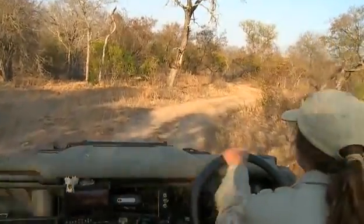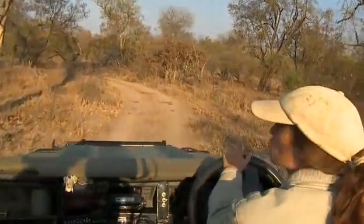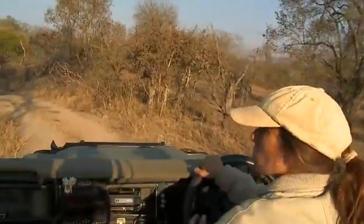And I know that Billy Joe, welcome to the Sunrise Safari, you wanted to know if you could age waterbuck by their horns, and you can to an extent. They will grow throughout their lives.